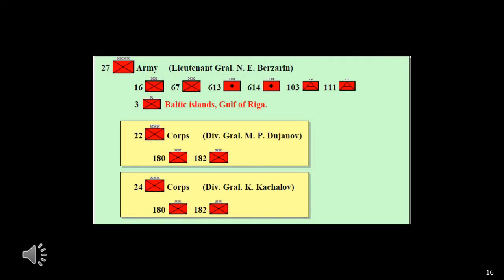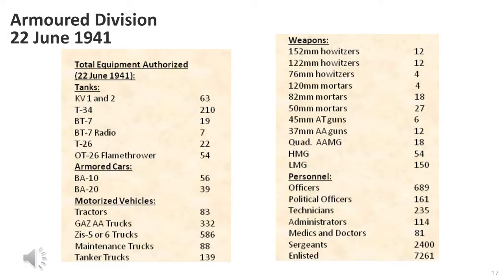The 22nd Army was deployed in the rear of the front, and for this video is not involved in the battles which raged between the 22nd and the 27th of June. This chart from a particularly good source shows the manpower and equipment within each Russian tank division. The tank divisions in the 12th Mechanised Corps did not contain any heavy tanks or T-34 tanks, but we still see a lot of manpower and equipment being deployed here.